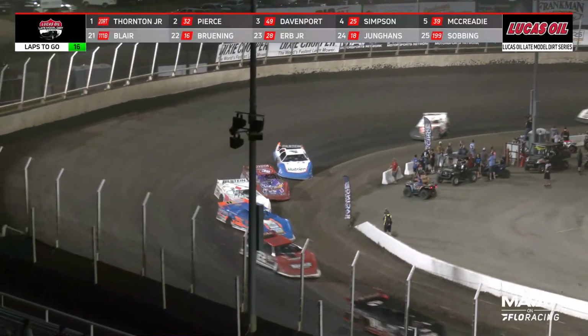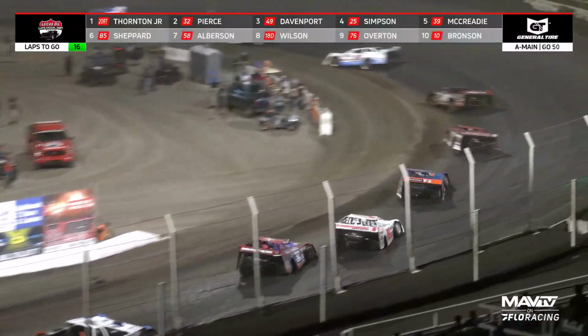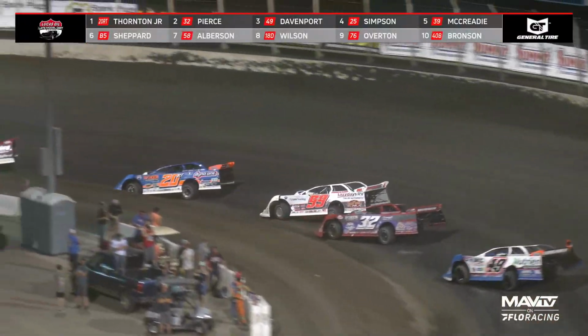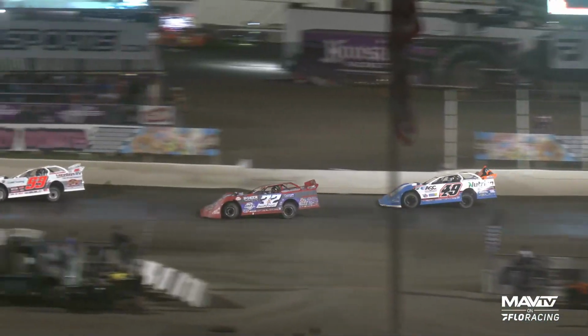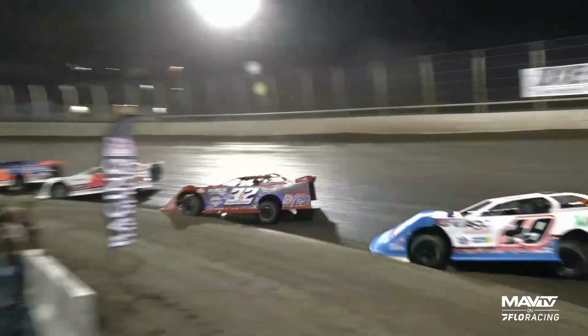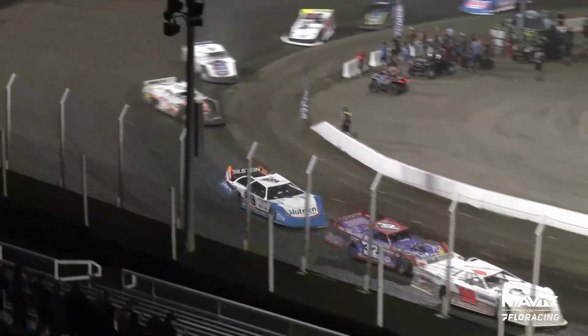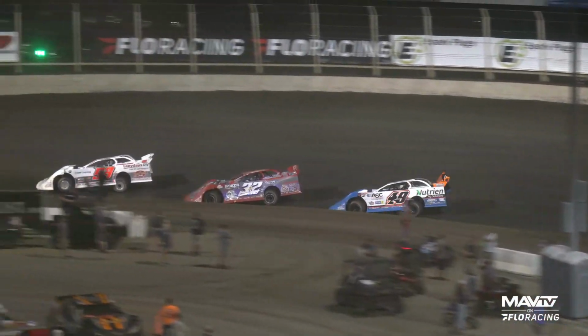This time by, 11 laps remaining for your race leader, Ricky Thornton Jr. Now Bobby Pierce may be forcing the issue a little bit with the lapped car of Devin Moran. Got to get around him, and we'll have a battle to the end here between the top 2 drivers in Dirt Late Model Racing and the latest DirtOnDirt.com poll, Thornton and Pierce. As they come out of turn 4, Davenport is there as well, looking for a good points run for him. Again, he's climbed to 4th in the championship points run.